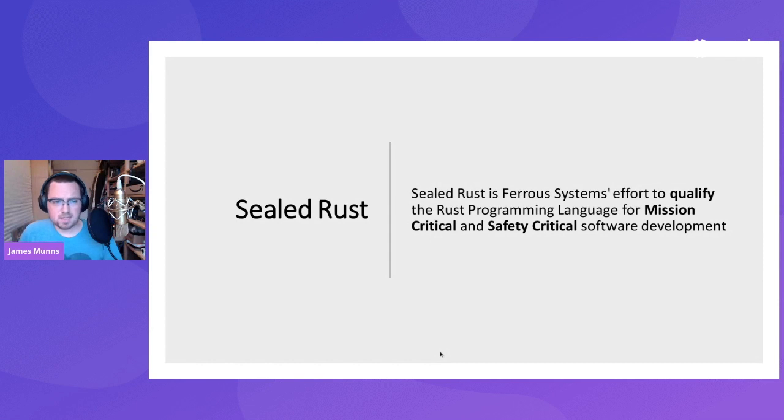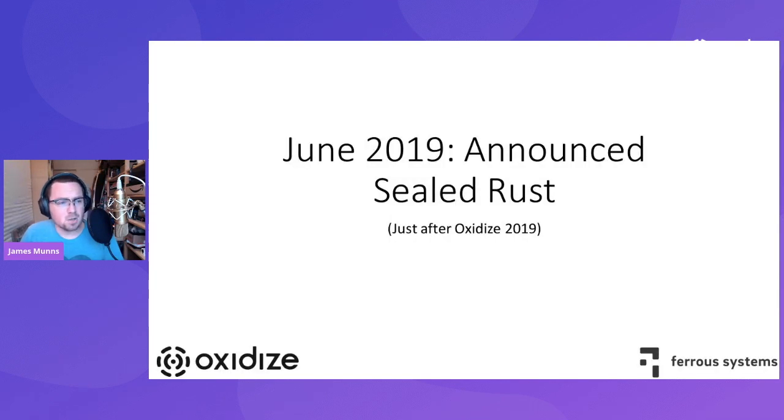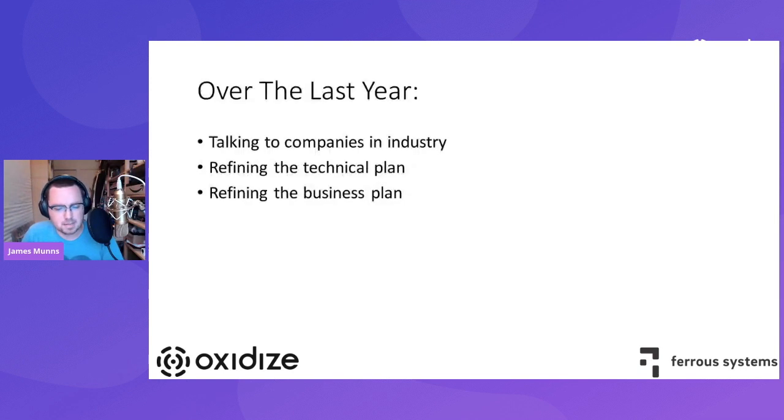As I mentioned, Sealed Rust is Ferrous Systems' effort to qualify the Rust programming language for people who are working on using Rust in either mission critical or safety critical software development areas. Last year, just after Oxidize, we announced our intention to work on Sealed Rust. It actually came out of a lot of the discussions that happened in person at Oxidize last year. We were able to meet with a lot of people who were interested or already looking at using Rust across safety critical industries and in higher levels of criticality for their business.